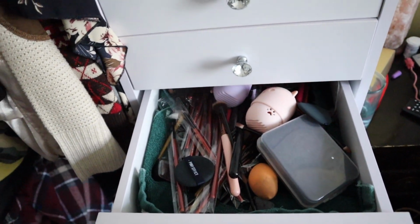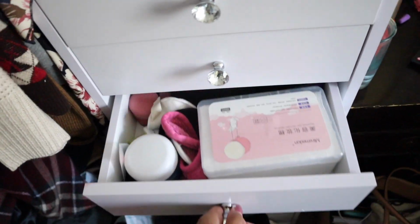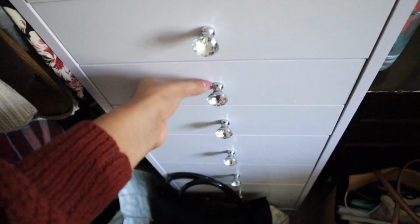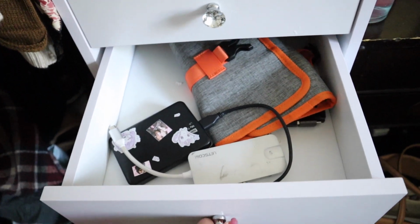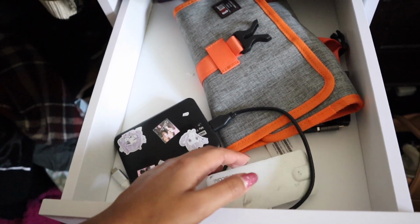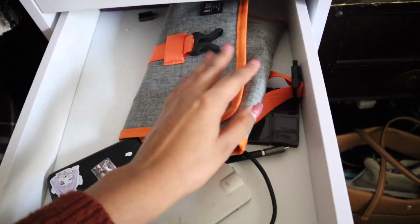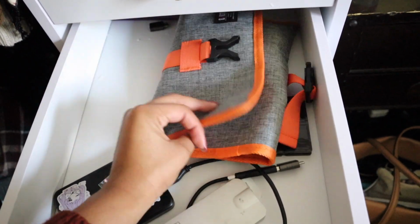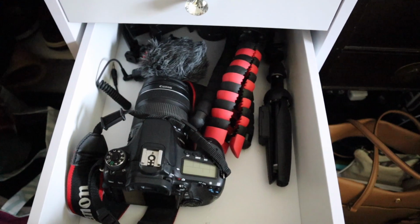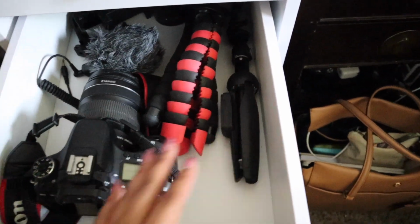Then in here, I have all my brushes and beauty blenders that need to be cleaned. And then in here, I have all my skincare products that also need to be cleaned. I have my more tech stuff. So I have my hard drive, this little thing that connects to the computer for a USB, my SD cards and stuff like that. I have this to put my cords and stuff for when I travel. And then I have my camera in here. I also put my camera that I'm filming right now in here as well. The microphone and the tripods are in here.